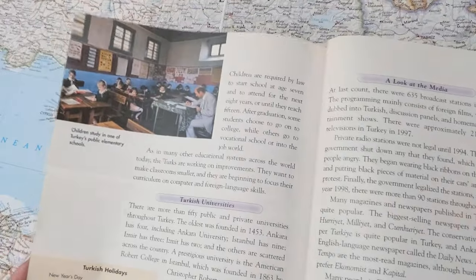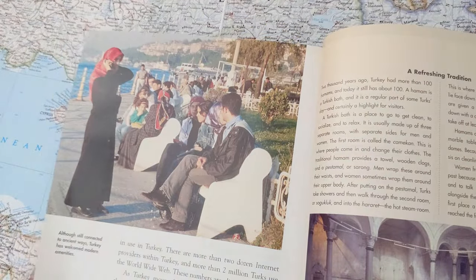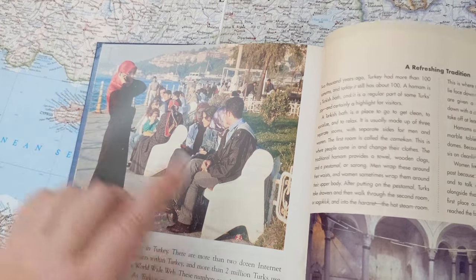They're working hard in school. Hanging out. It says they're enjoying modern amenities. Oh, she's talking on her phone. That's what we're talking about.